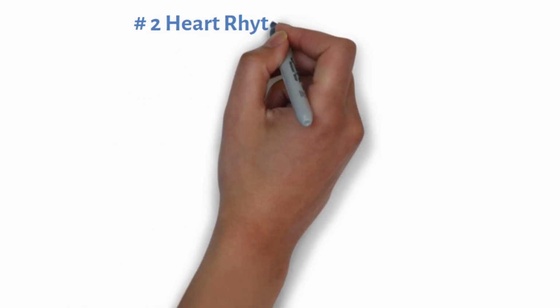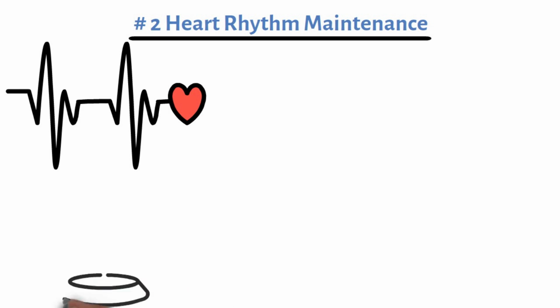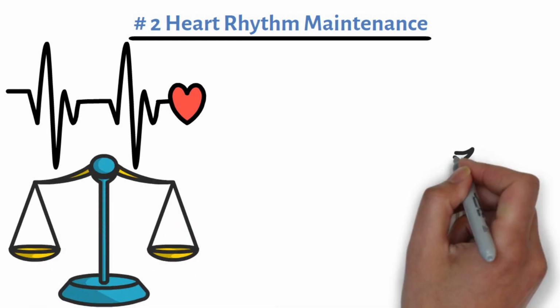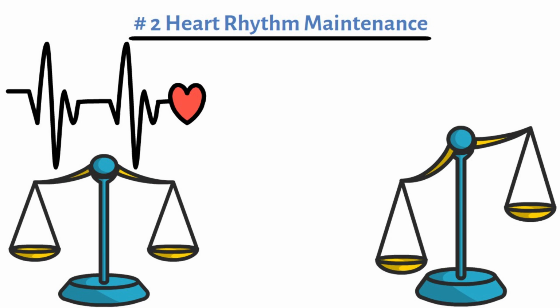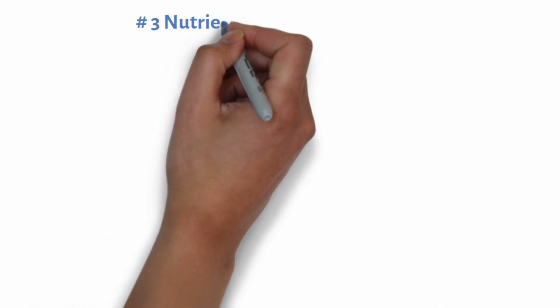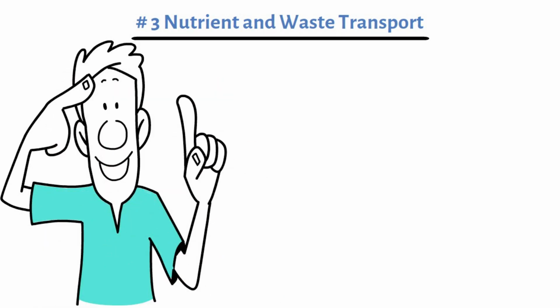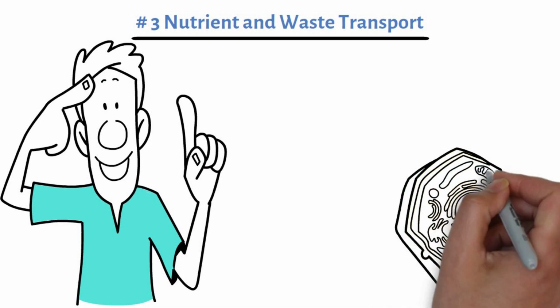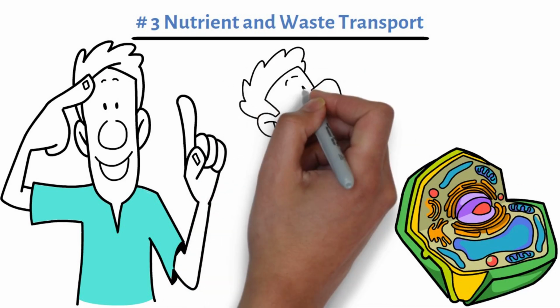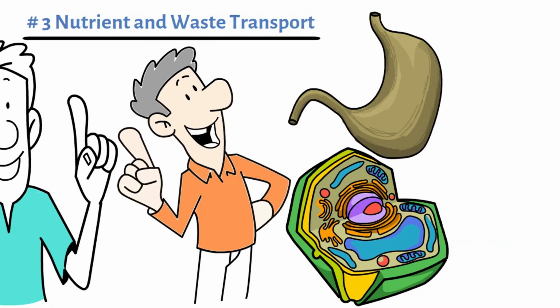2. Heart rhythm maintenance. The heart's regular beat depends on the proper balance of electrolytes. An imbalance can lead to arrhythmias, which are irregular heartbeats that can be serious or even life-threatening. 3. Nutrient and waste transport. Electrolytes help move nutrients into cells and waste products out of cells, maintaining cellular health and function. Sodium, for example, plays a key role in nutrient absorption in the intestines.